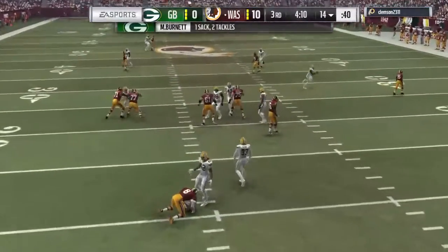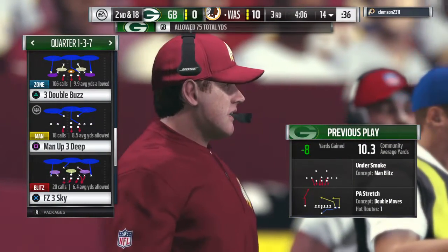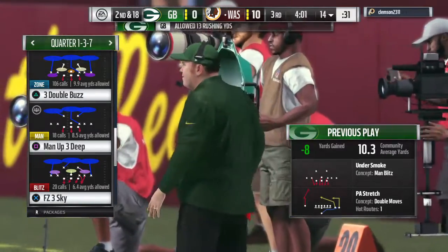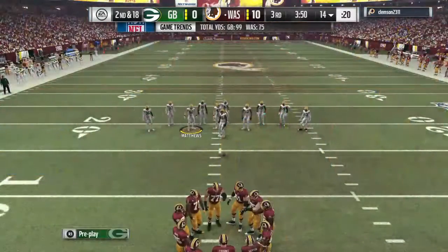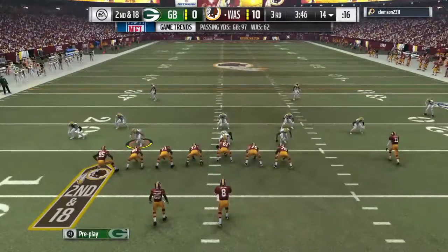Rush coming, and he's taken down. They bring the safety on the blitz, and he busts through to drop him for an 8-yard loss. These strong safeties, some people may not realize it. It's really like an extra linebacker, right? It really is, because they're hybrids. Half linebacker, half defensive back. The linebacker in him on that play emerged.